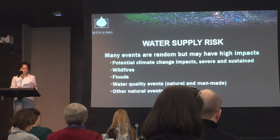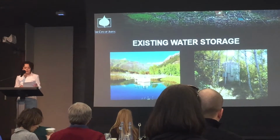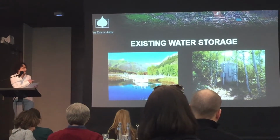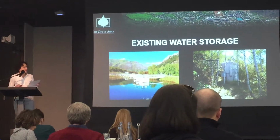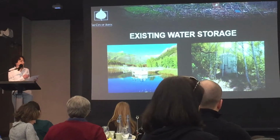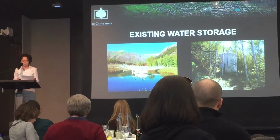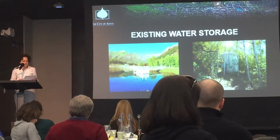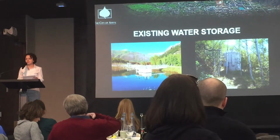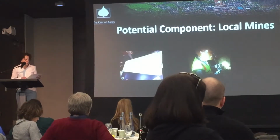So right now, Aspen has very limited storage. The only reservoir the city has access to is the Leonard Thomas Reservoir up at the water facility, and that's the picture on your left. And this is a very small reservoir. We also have some tanks in our distribution system, but these are also very small, and really they're more operational in nature. And during our peak days, we have less than a day's worth of storage, to give you an idea of the risk we're talking about.